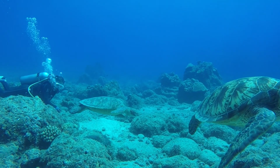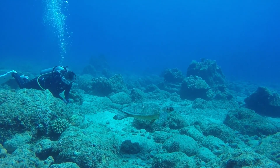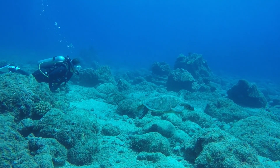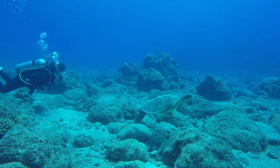Dinoflagellates are found in oceans around the world, but in certain bays they gather in such high concentrations that the water itself seems to glow. These bays are like natural light shows, where the ocean becomes a canvas for bioluminescence.